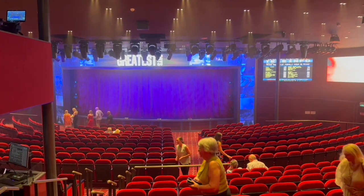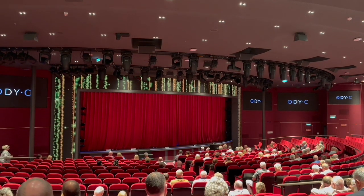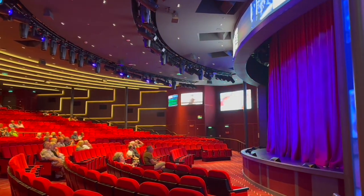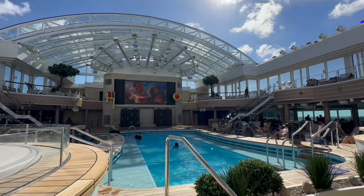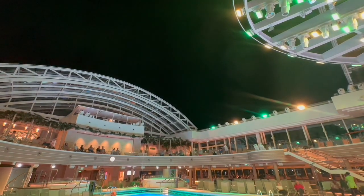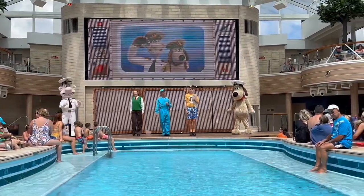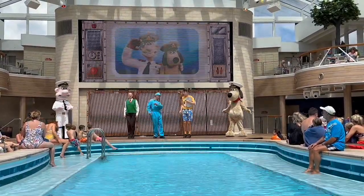In the theatre you will see some great original shows. I would recommend getting there early to get a good spot for your show. I would recommend seeing the Take That show. I enjoyed seeing the shows in the Sky Dome, but I felt some of them didn't make much sense. On this ship I saw a show for Wallace and Gromit. The show was great and all the children enjoyed it.